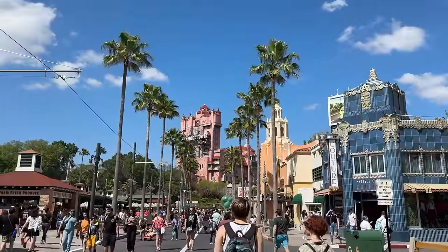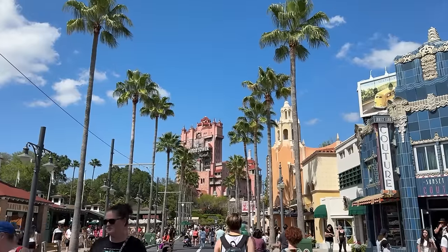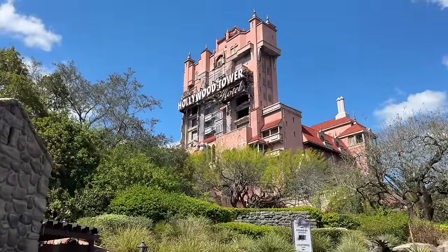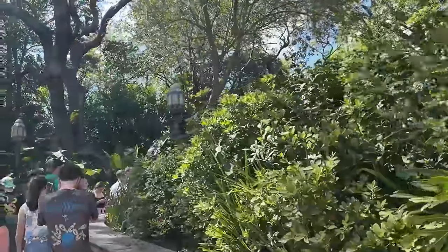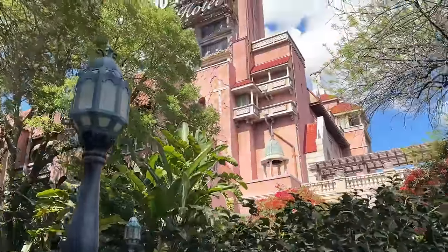For our final attraction of the day, we are walking down Sunset Boulevard to the Hollywood Tower Hotel to ride the Twilight Zone Tower of Terror. This spooky attraction has a 40-inch height requirement, and it takes you into the Twilight Zone via a service elevator as you relive the tale of the fateful night that lightning struck the Hollywood Tower Hotel. This ride is incredibly popular, and it is a good use of a Lightning Lane when planning your day.